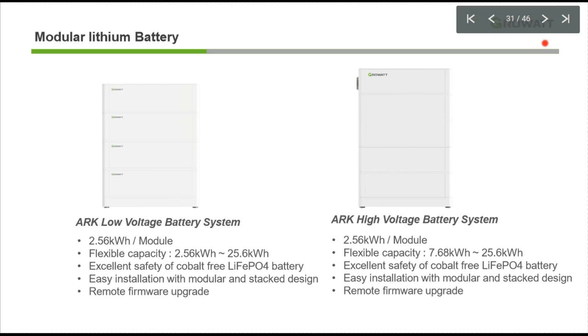So, more on our batteries, two different versions. The LV version stands for low voltage, and the HV version for high voltage. Both of them are very similar. Each model has 2.56 kilowatt hours and can go up to 25.6 kilowatt hours. Both consist of very safe, cobalt-free lithium iron phosphate batteries, so you don't have to worry about putting something like this in the basement. And both can be upgraded remotely in case something is broken or you need new functions.